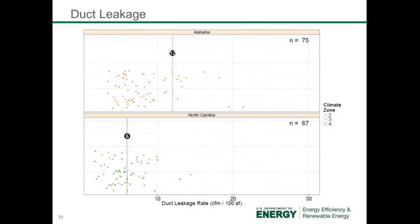So if you look at two states in isolation, if you look at Alabama and North Carolina, these two states have very different code requirements. Alabama has a duct leakage limit of 12, and North Carolina has a duct leakage limit of 6 CFM at 25 Pascals per 100 square foot conditioned floor area. But as you can see, the observed values all fall in the 3 to 10 CFM at 25 Pascals per 100 square foot range. So clearly, it means that in some places, where people are building these duct systems tight, the code requirement itself doesn't seem to have much bearing on what we observed in the field.